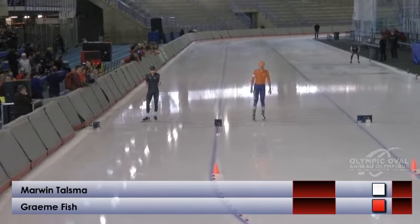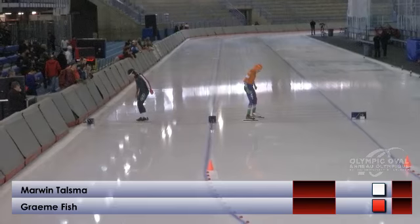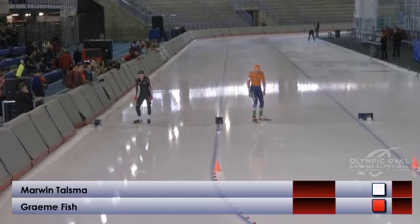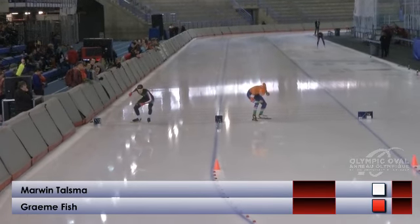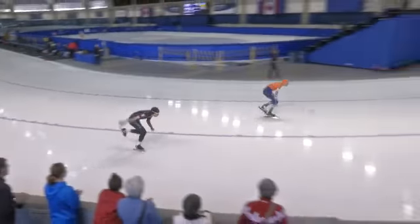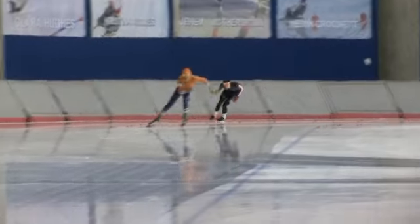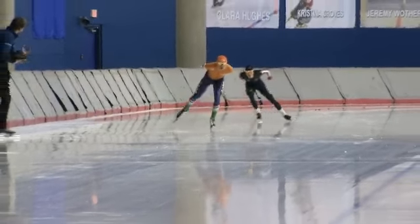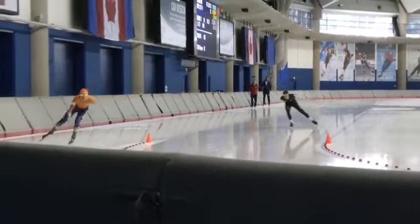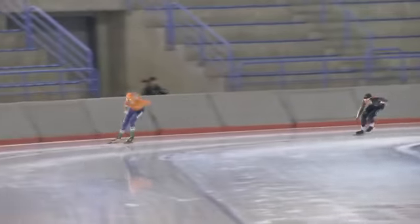As we have a look at our next pair. 4 races to come here for the men's 10,000 meter. This is Marvin Talsma from the Netherlands in the inner lane. He's racing Graham Fish from Saskatchewan in the outer. 2 junior skaters here. As Talsma and Fish start their opening lap of this 25-lap race.